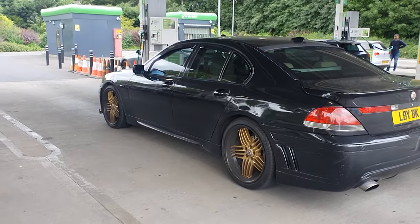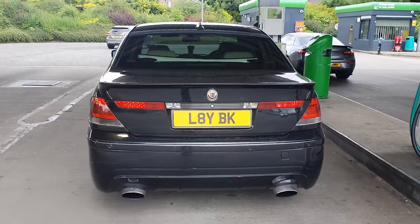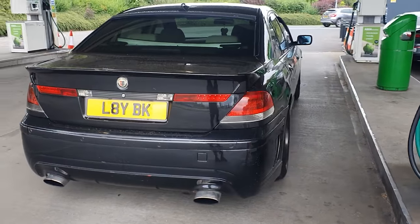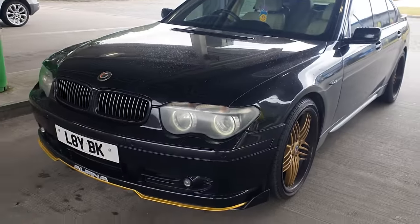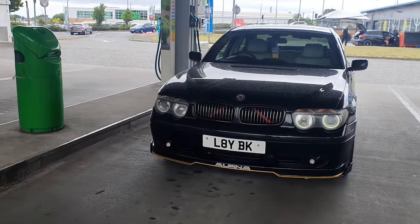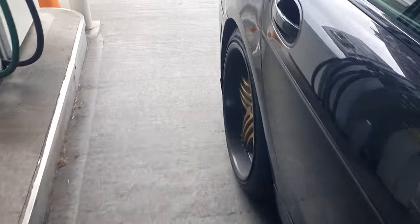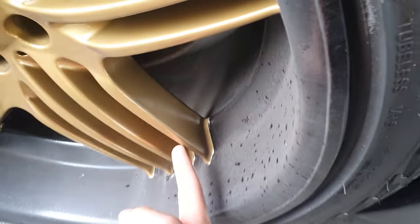Some cars popping back there, yeah? Look at that beauty. Oh, my days. Private number plate as well. Let me show you the front. Wow, she's pretty, isn't she? Engine lights are out this side. Look at the wheels. 21 inch. Look how deep they are.